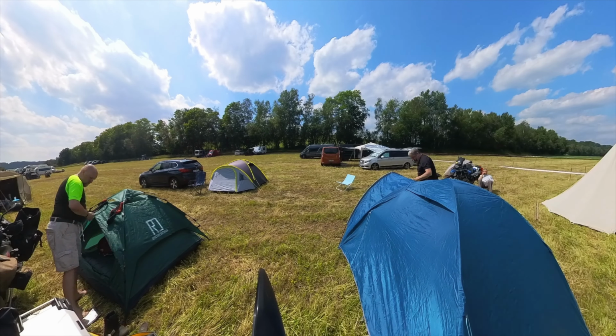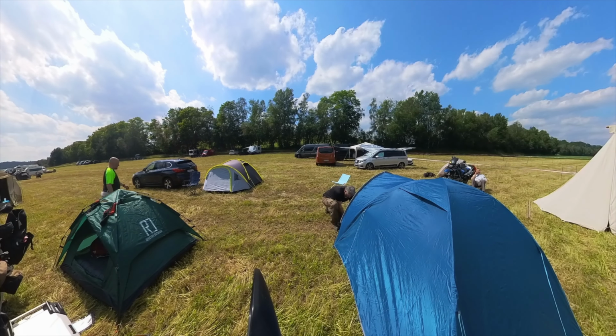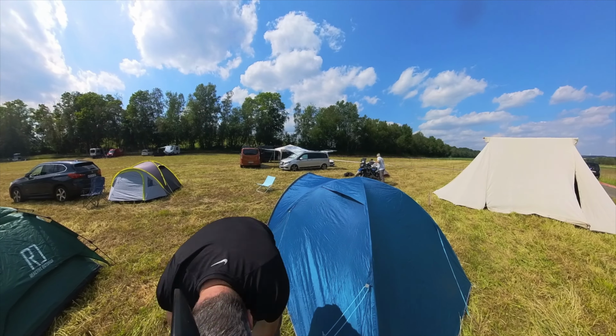I would say it does the job just as well as the Lone Rider tent. The pack size isn't much different. You can see the dimensions here. It is a little bit heavier and the pack size is a little bit bigger, but the trade-off is I've got much more room in it. It's got a little separate vestibule. It's just a fantastic tent.